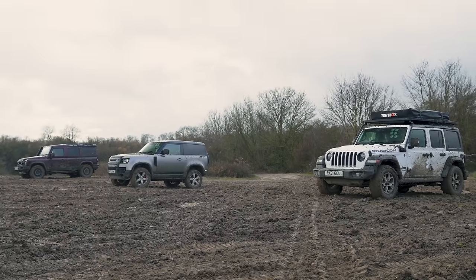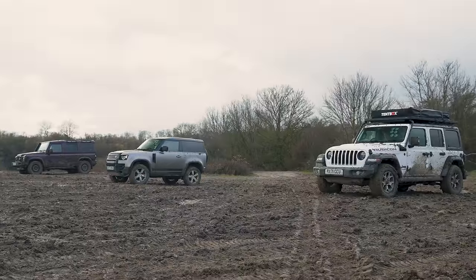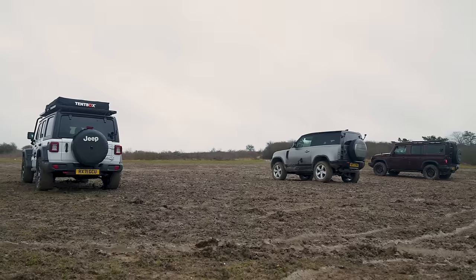Let me tell you how this video is going to work. The cars will score points in each challenge they take part in. There'll be 3 points for a win, 2 points for coming second, 1 point for the car that comes last. If any car is disqualified, it will get no points in that particular challenge. The first challenge is a drag race uphill over mud.